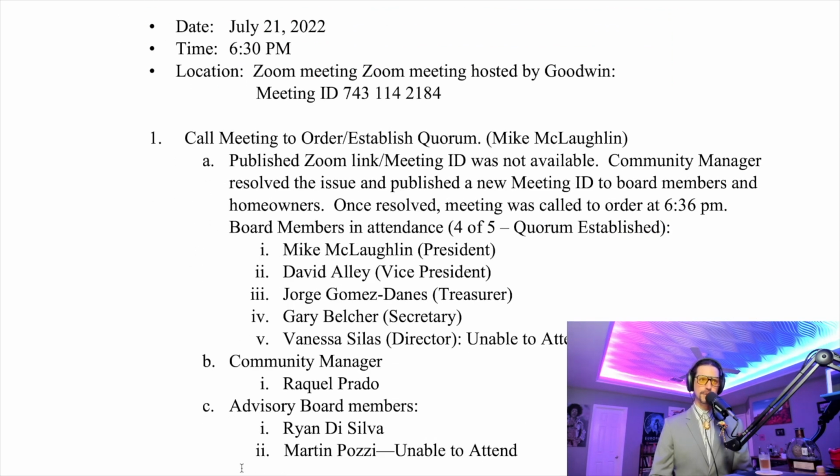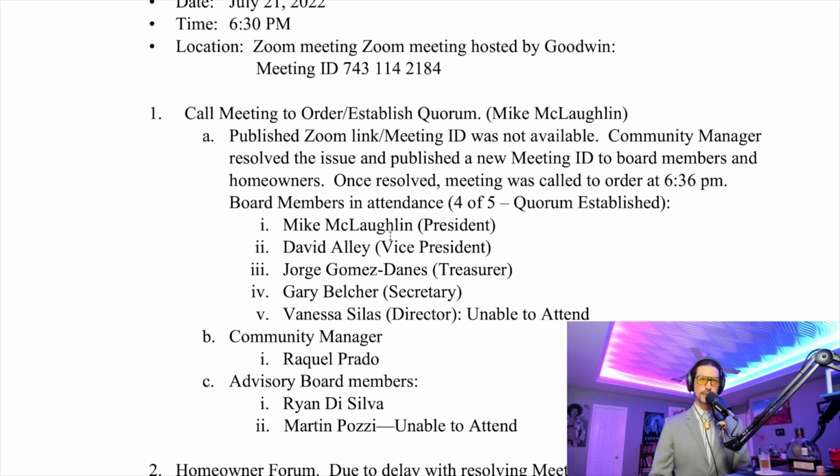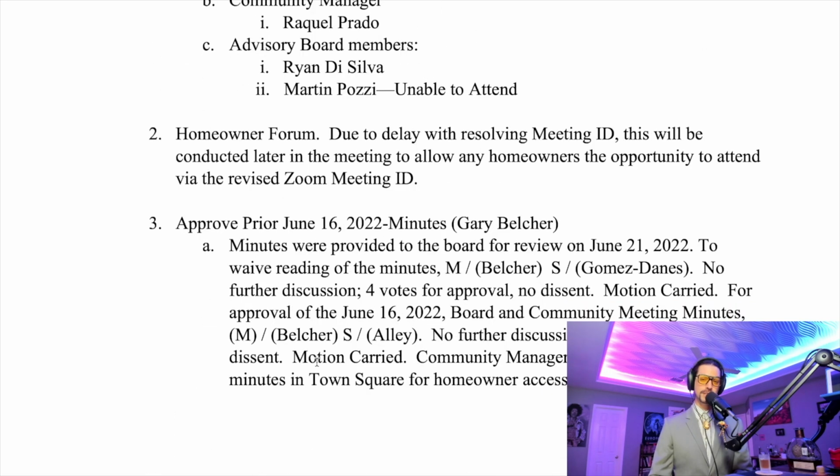You can see the community manager, the advisory board members, the members of the board, as well as the positions they hold. You should also be able to see how members of the board are voting. I always make sure that our meeting minutes include how our board members are voting. I think that transparency is crucial to ensuring trust with the homeowners in our neighborhood.